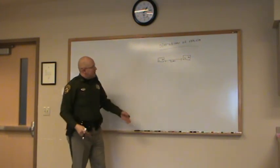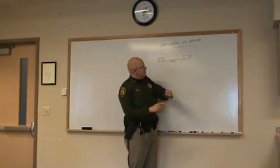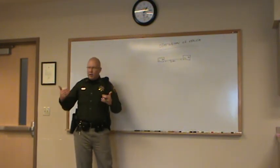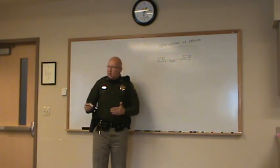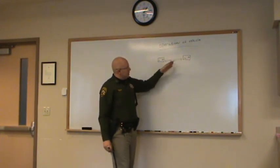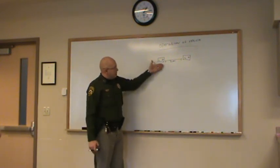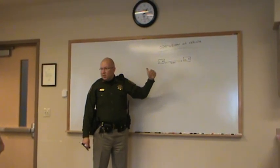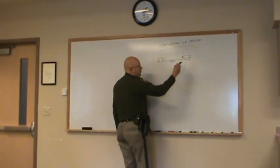And what that does is give you enough time if vehicle two sees Bambi jump out in front of them and slams on their brakes. That gives you enough time to recognize, move your foot over, understand, and act. So what we're looking for there is, okay, vehicle two slams on his brakes. If we have far enough following distance, we'll be able to either maneuver around or hit our brakes in time to come to a stop and avoid that rear end collision.